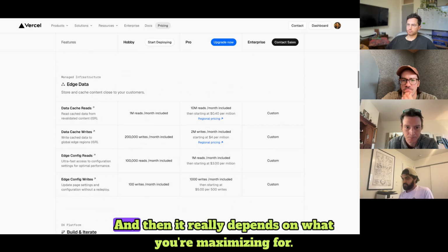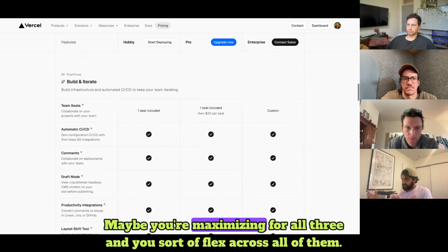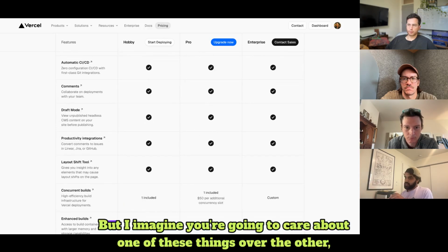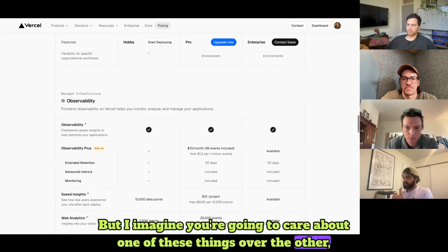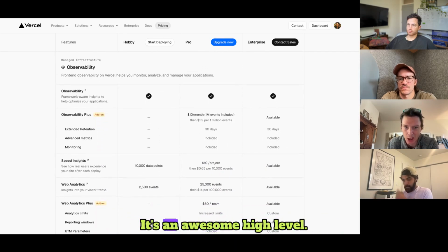Yeah. Right. And then it really depends on what you're maximizing for, right? Maybe you're maximizing for all three and you tend to flex across all of them. But I imagine you're going to care about one of these things over the other, depending on the business that you're operating. Yeah. It's an awesome high level.